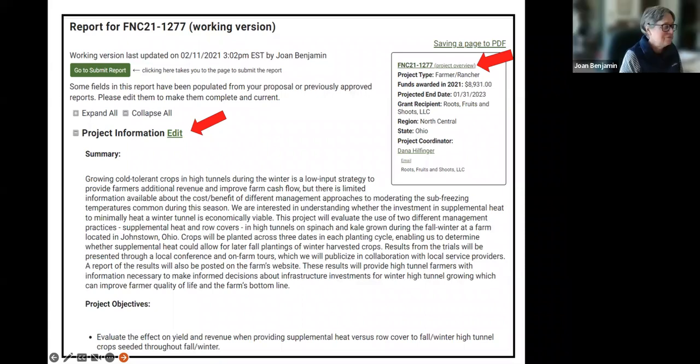Okay, thanks, Marie. All right, so some of the information from your proposal is automatically added to your report right at the start. So for instance, the summary is already filled in, that's taken from your grant proposal, the objectives are filled in, the materials and methods section. So some of these areas are already going to have information for you when you start your report. If any of those things have changed, you can update them by clicking on edit and then adding the new information and clicking on save.